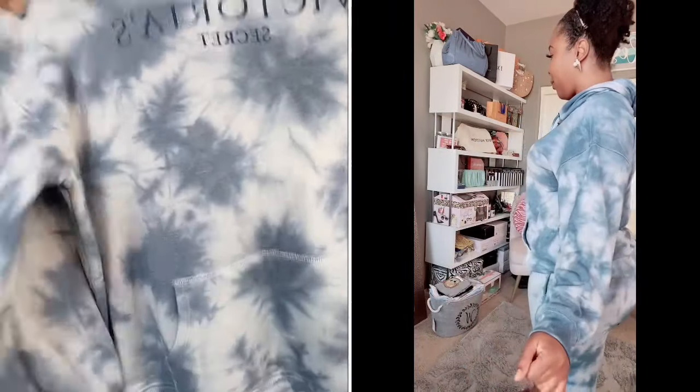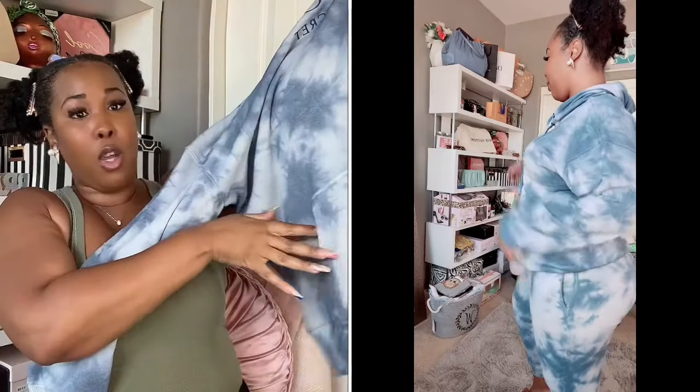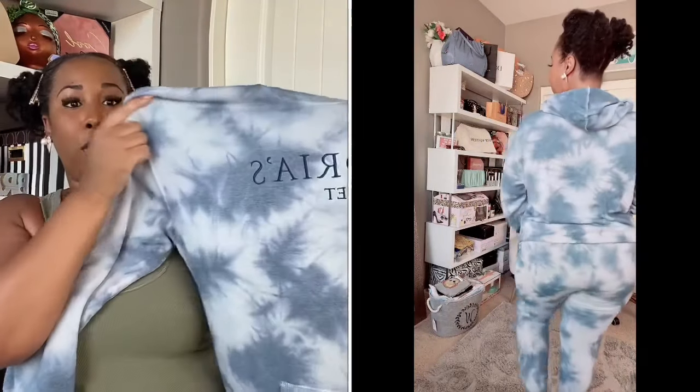And the top has the kangaroo pouch. It has the Victoria's Secret logo across the front. Same thing, it's a size large, and it felt really good. It's too hot to wear right now for sure, but you know it's not gonna be hot forever, so I'm definitely gonna be wearing this as soon as it cools off a bit. But this set right here, you guys, is super cute and probably one of my favorites so far. All right, next outfit. Okay, moving right along.